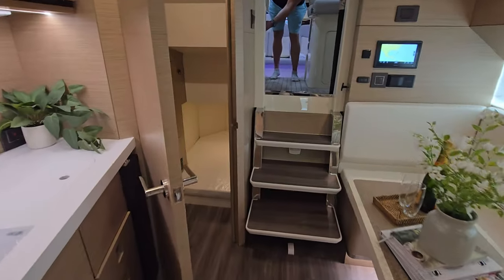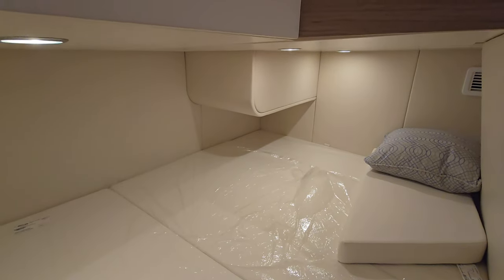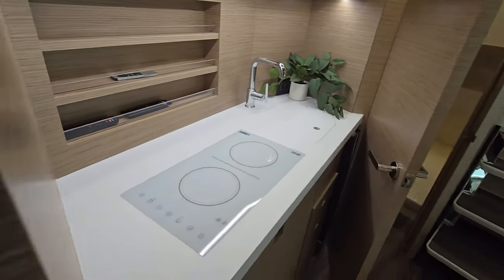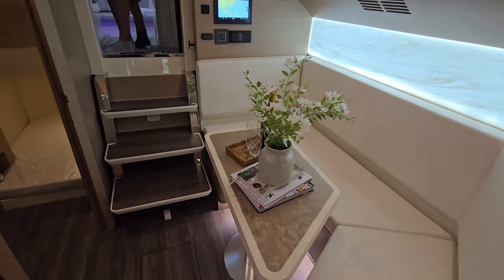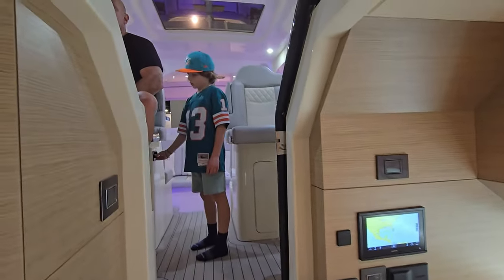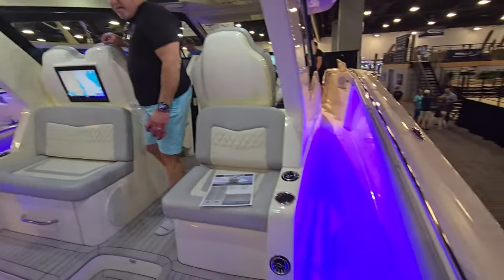And then a second berth down below. Electric stove. So very nice. And you can move it. All right. Look, you can move it forward. All right. Very nice boat.